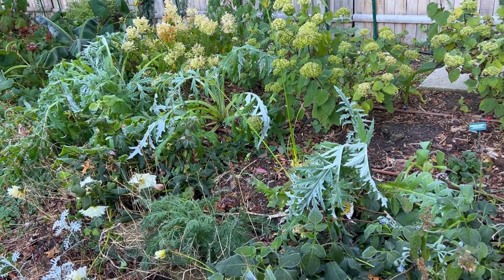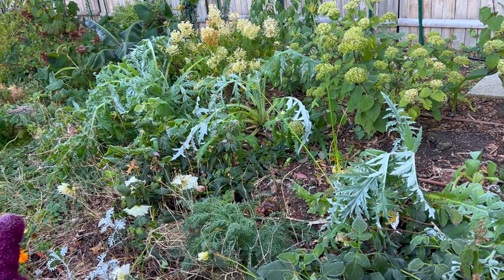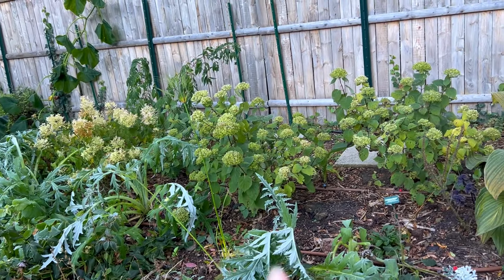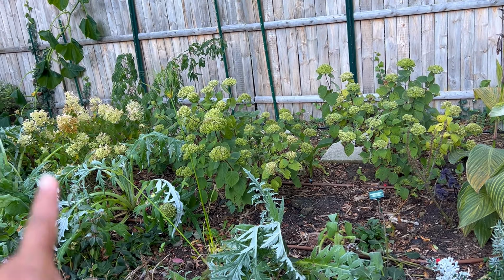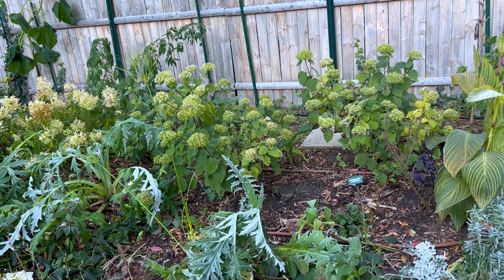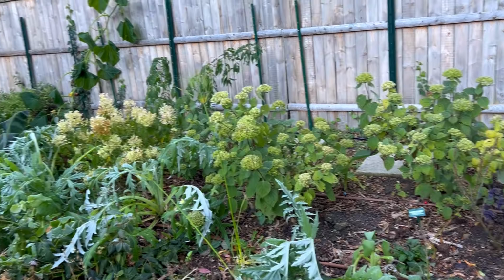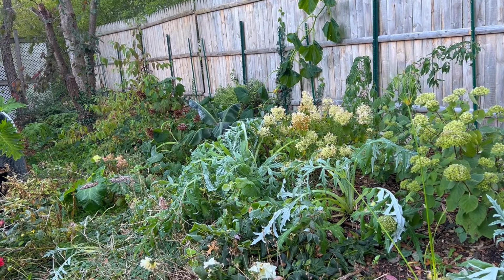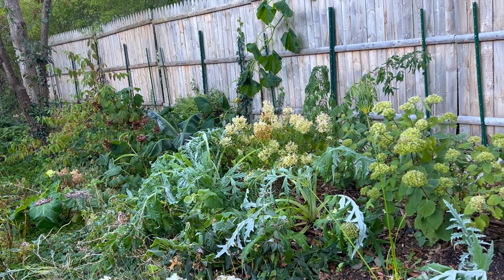You can tell my three artichokes got hit by frost. Dahlias are hit. Everything is hit. The hydrangeas up here though, the Invincible Sublimes, don't look bad at all. So some plants are tougher, can handle colder temps, and some, when the temps get cold, or you hit that 30-degree weather, they just don't do well.